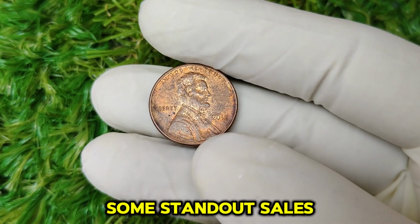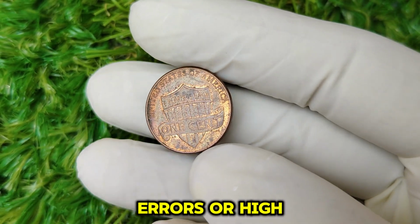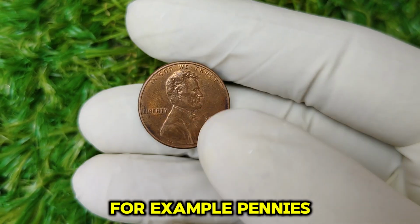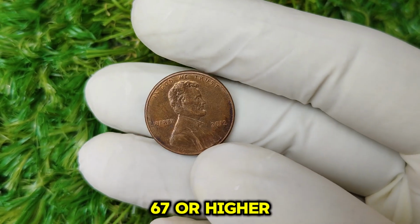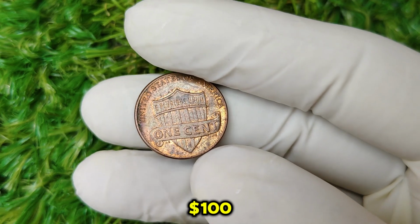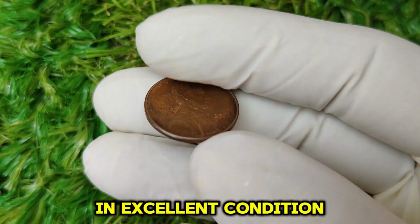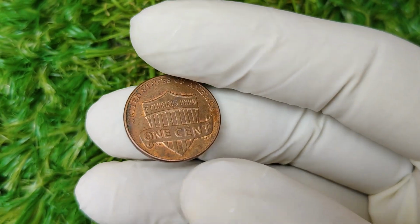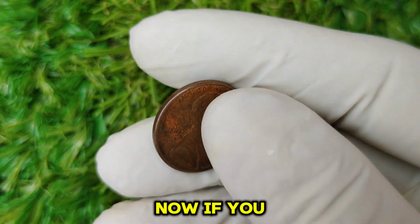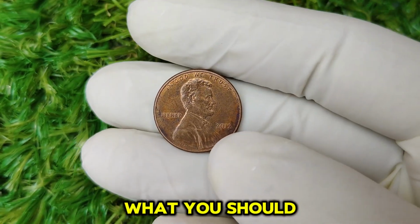There have been some standout sales of 2012 pennies, especially with unique errors or high grades. For example, pennies graded at MS 67 or higher have sold for around $50 to $100. And if you have a coin with an extremely rare error in excellent condition, it could fetch even more from the right collector.